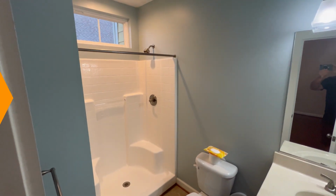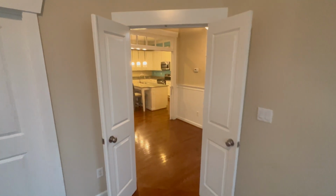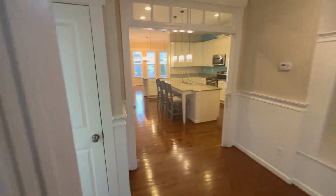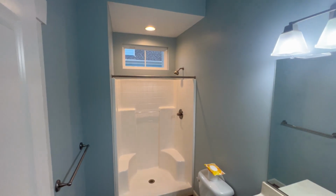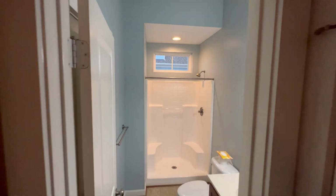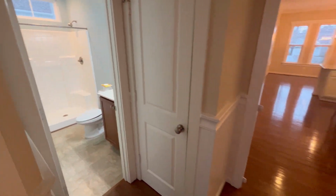Full bath right next to the office. Coming out of the office, you can see the kitchen and everything. And there's the other door to the same bathroom. And just a regular closet. Alright, let's back on out.